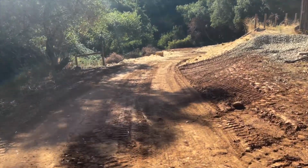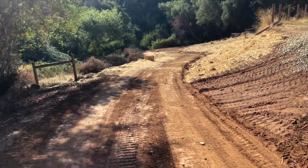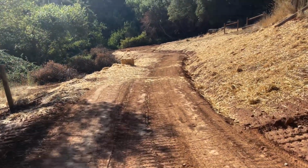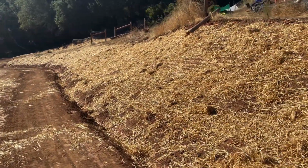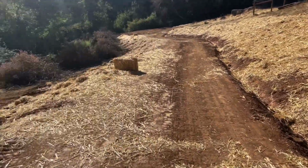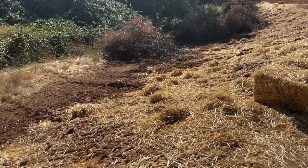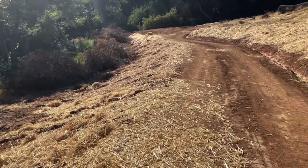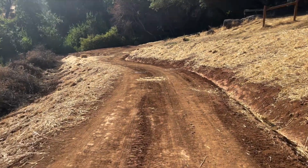So I'll just show you this is the access road here that's been cut in. And it's a little bit easier to see the definition in the road now that I've covered the sides with straw like I did. The straw is just to help the grass grow. I did this late last night and it was dark, so I need to kind of fix that up a little bit. But for the most part, I'm done here.